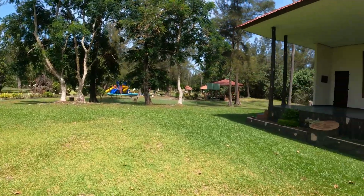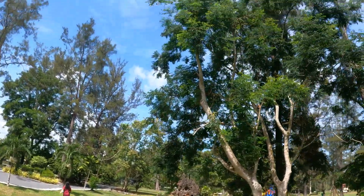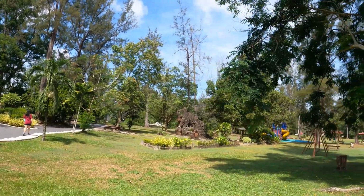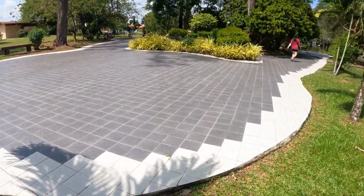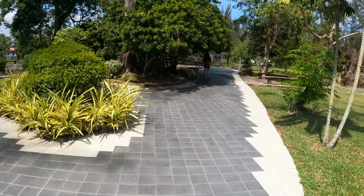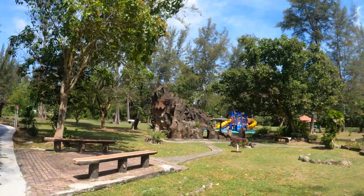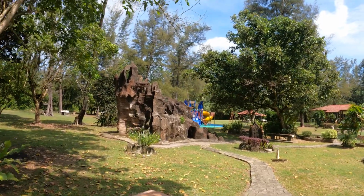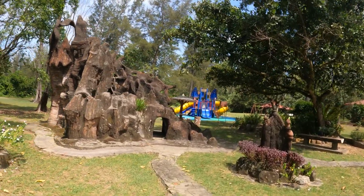We are at Lumut Beach, somewhere in Brunei. Some birds making sound up there. Okay, let's see. I think this one is new. This is new. This is a new place, all tiled up. There is a very unique structure. Oh my God, let's see what's that. It's a tunnel.